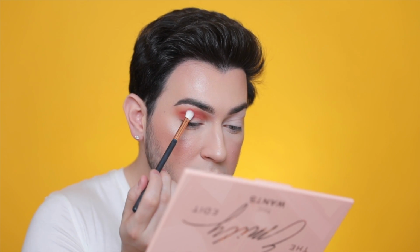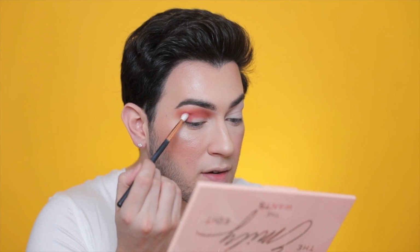I really do like the mattes so far. And they blend nicely with one another, which I really like. That's really important for a palette. They better be cohesive and they better work with one another. So that one was pretty nice.